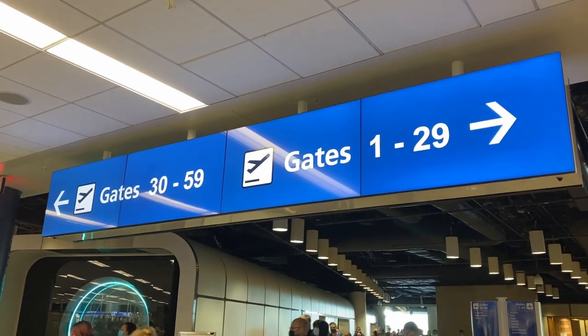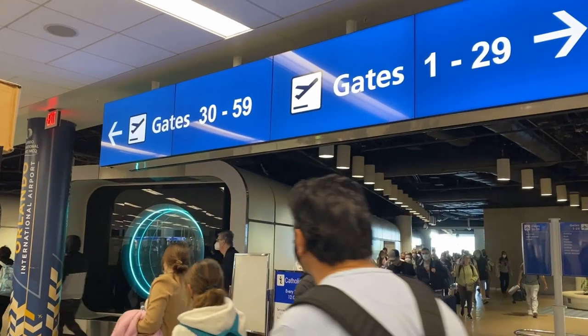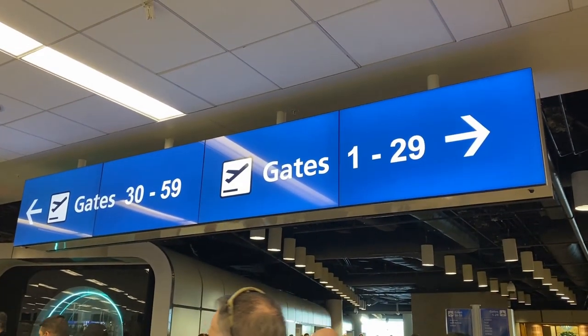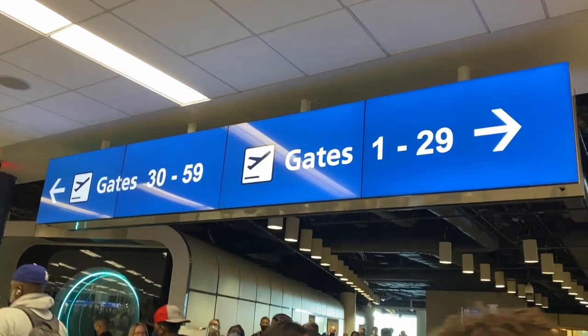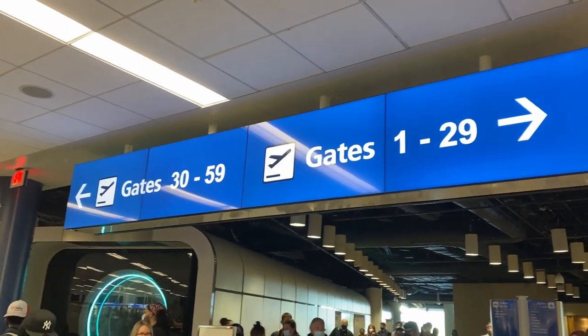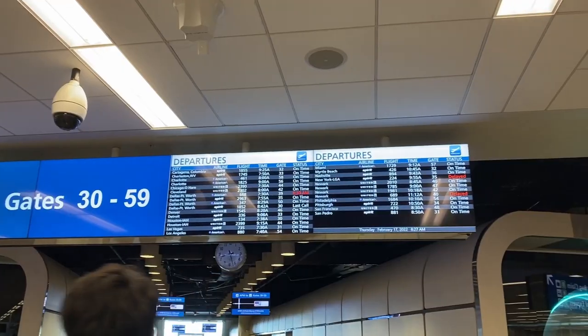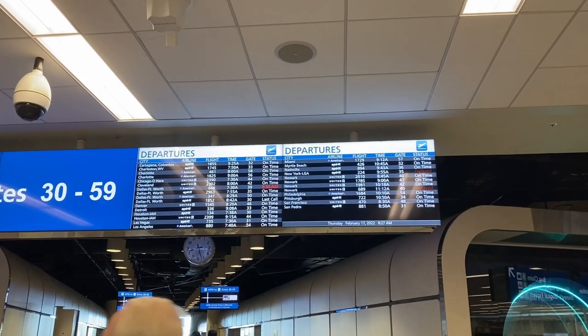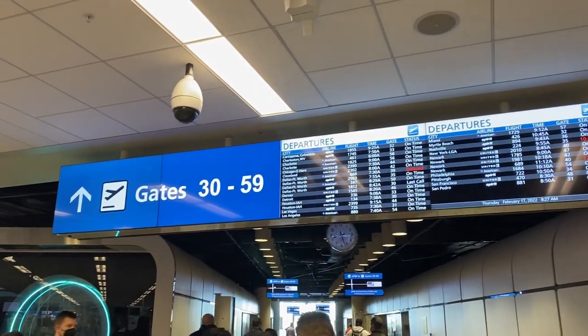So once you get out of security, the next thing that you'll have to do to get to your gate is to ride on one of these trams to take you to all of the gates. But just like it's important to choose the correct terminal, you want to choose the correct tram to go on. So we are gate 34, so we're going to go to the 30 to 59 tram. If you forget where your gate's at, they do also have a monitor here that tells you the gates for these trams.